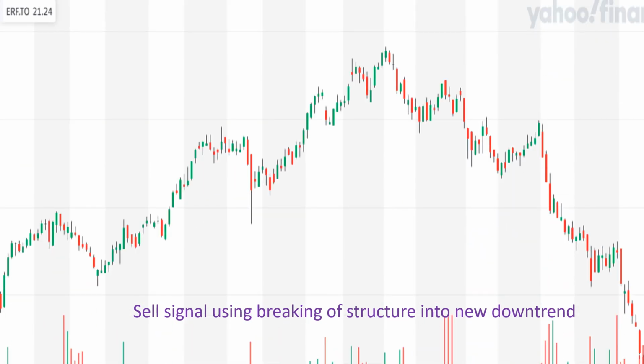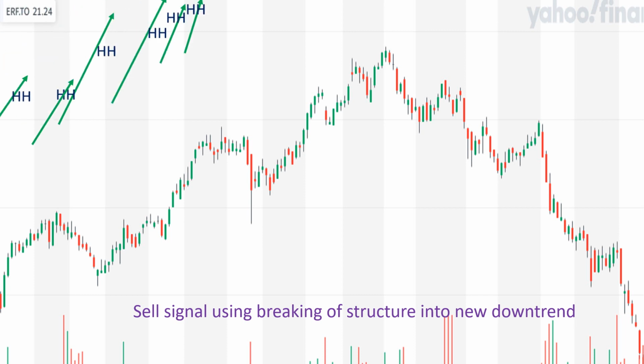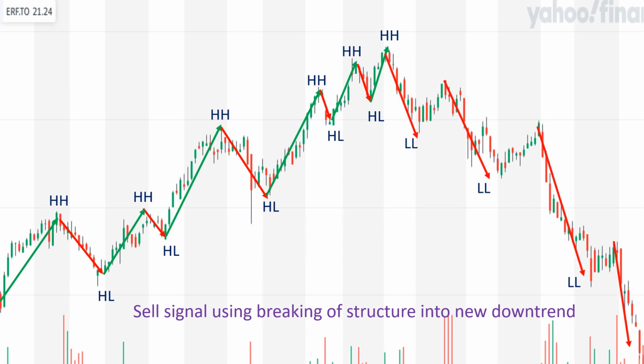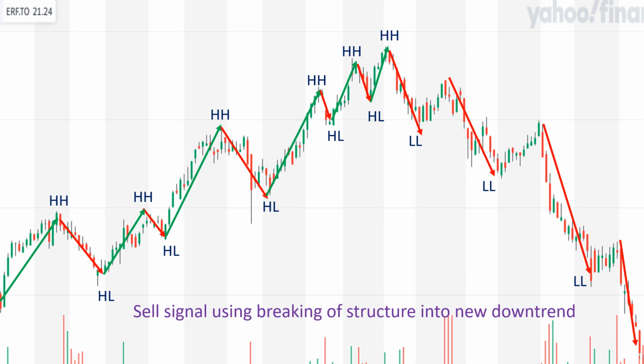Sell signal using breakout structure into new downtrend. Second example. This is ERF stock, D1 time frame, Yahoo Finance. In this graph, you see a strong uptrend reverses into a new downtrend. The price is making higher swing highs, and the pullback is making higher swing lows for uptrend. And also, it is making lower swing lows, and the pullback is making lower swing highs for downtrend.